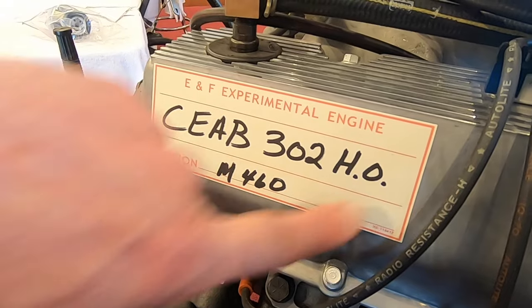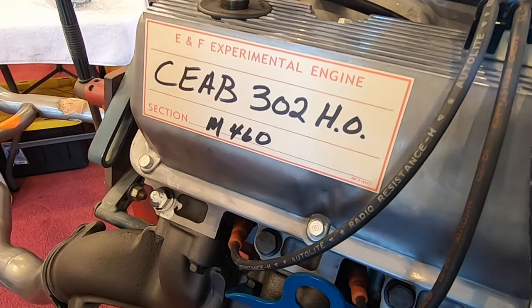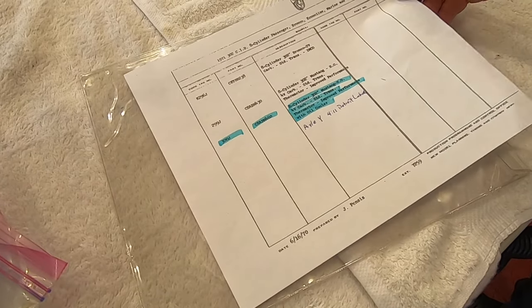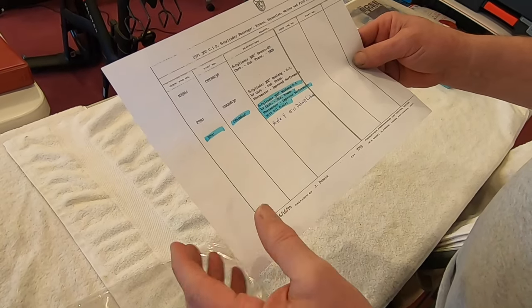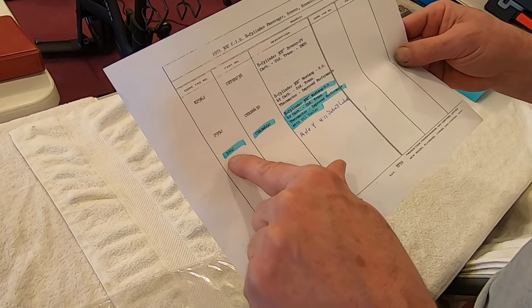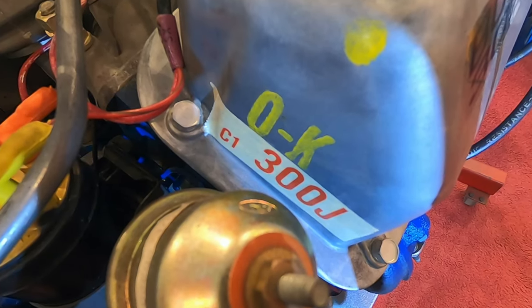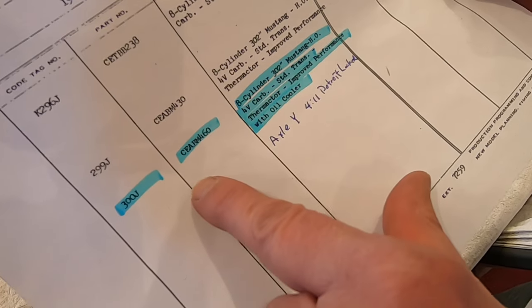I know what the 302 HO is, the Boss motor. CEAB? These letters appear on spec sheets from the Cleveland engine plant. It's probably about 20 pages thick. And I pulled this out because it shows the engine identification tag, a 299J for a non-drag pack, and a 300J for Boss 302 engine with the factory oil cooler.